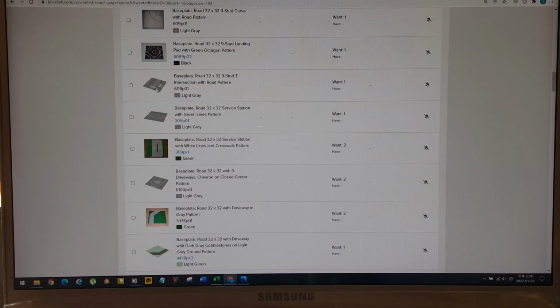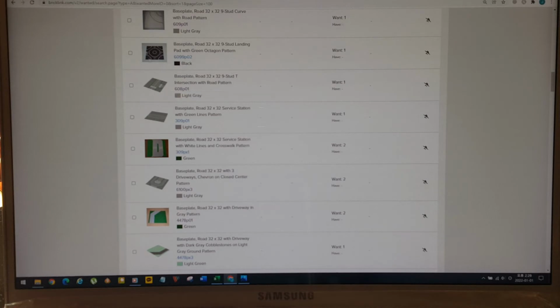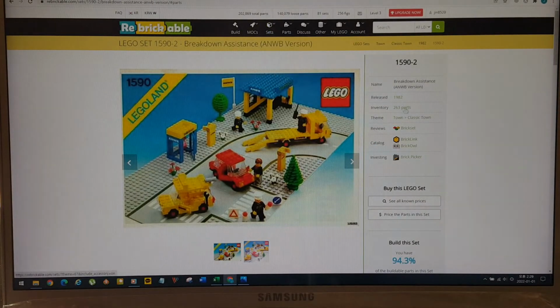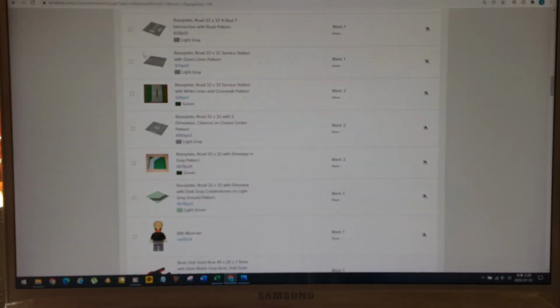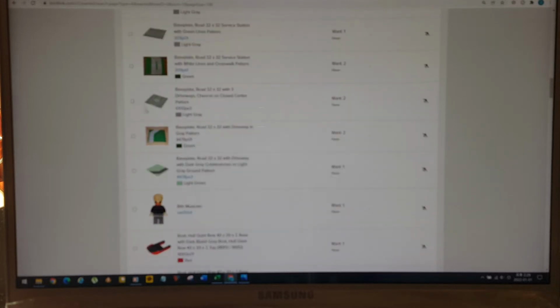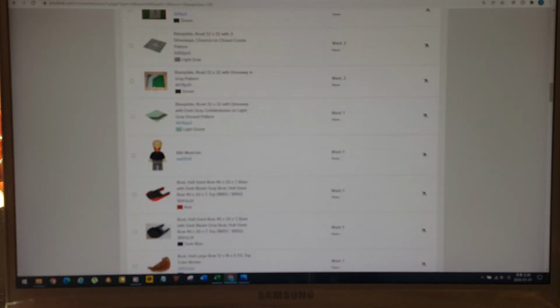So yeah, I would still need this. I wonder if that was 50 years ago, isn't it? It was 1982, so almost like 40 years ago. Okay, let's keep on looking. I still need the D-type road. I need those two as well. And then, what about this one? What is it?